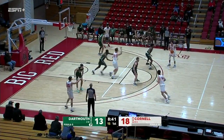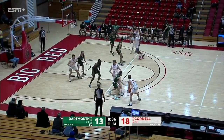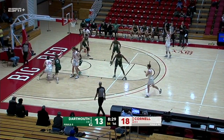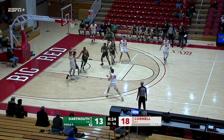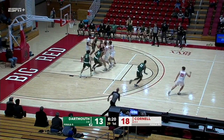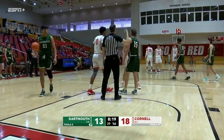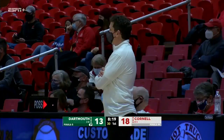Sandberg. Hansen, red. Averaging 21 assists a game, tops in Division I entering the weekend. Is Knoll with the shot clock under 5 seconds. Sandberg with the kick to the baseline. Williams will stop shooting, though. Great offensive rebound to Hansen. The kick out, Knoll. He'll miss that one. Ball is jostled for inside. Brandon Berry jostles it away. And it's either Sandberg or Evan Williams who's going to be charged with the Cornell foul.